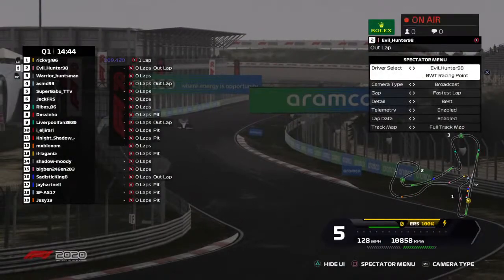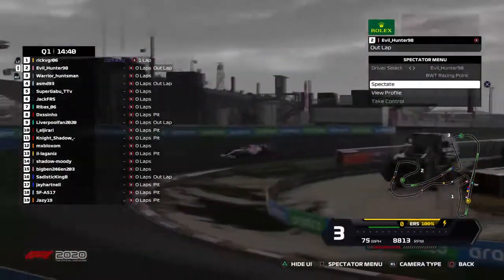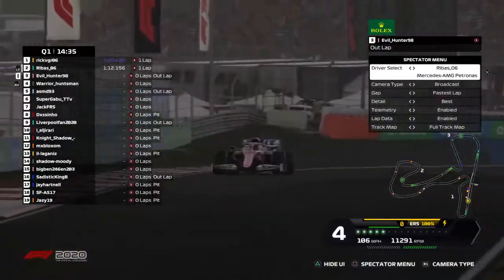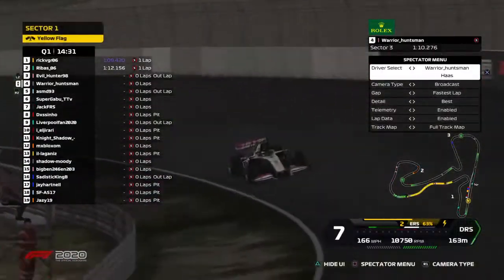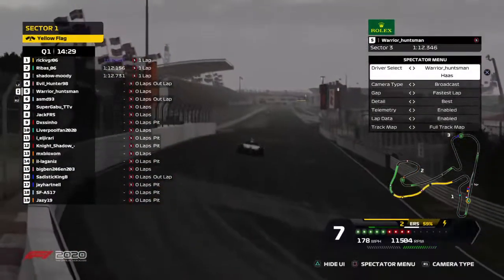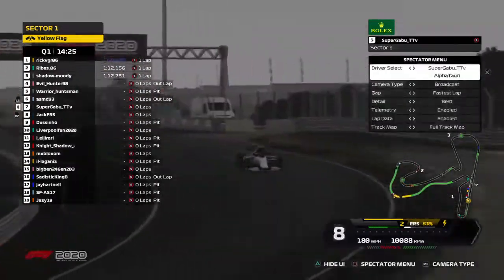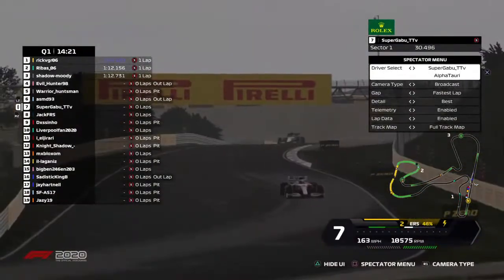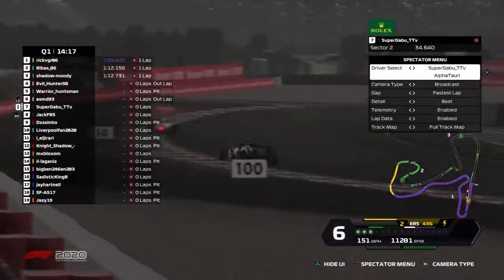Meanwhile then, here is Evil Hunter in Racing Point on an outlap at the moment, as Ribas goes second on a 1:21.1, so bit of a struggle for the Mercedes in terms of lap time. Of course, these are changeable conditions as Warrior Huntsman brings the Haas into the pits as well. Super Gabu just bringing that Alpha Tauri through the first sector, and a purple first sector as well.